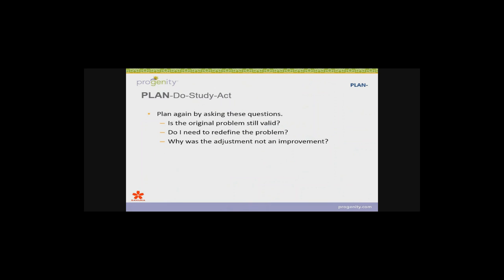So now we're back to our planning stage. So let's presume again that it failed. So is the original problem still valid? It's taken me X amount of time to get from my team forming stage to my experiment stage. Does the original problem still exist? Did I do a bad job of defining the problem in the first place? What didn't I understand that led to an implementation that wasn't great?